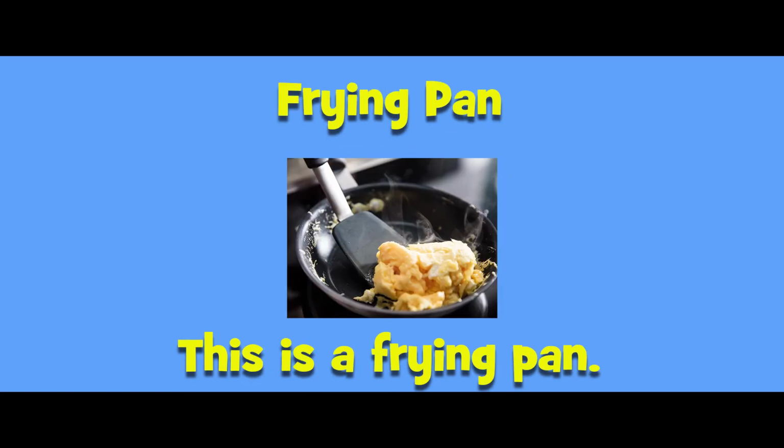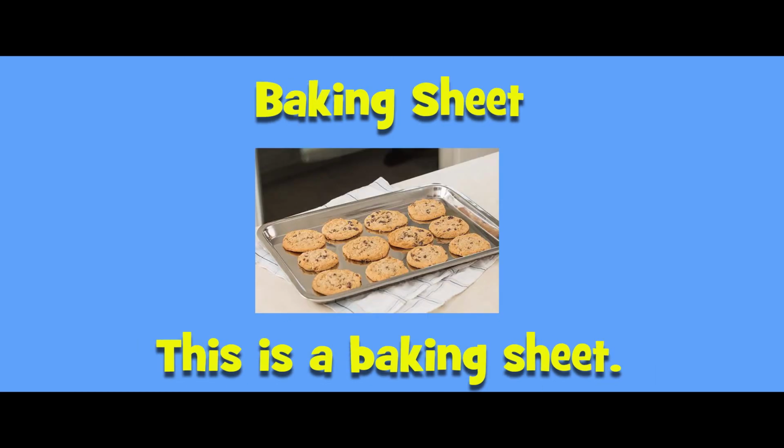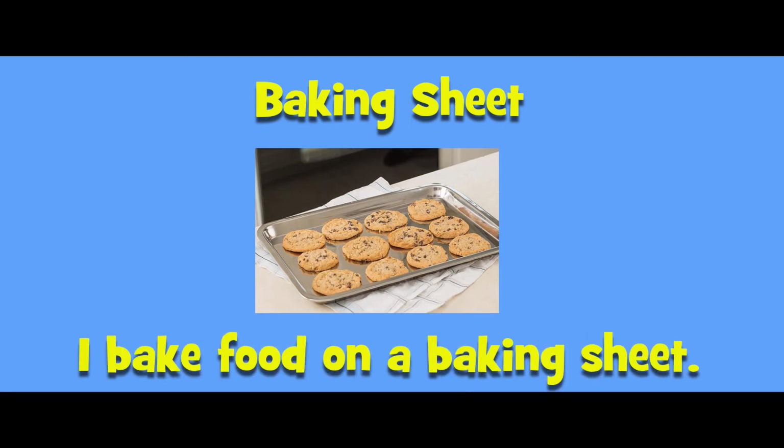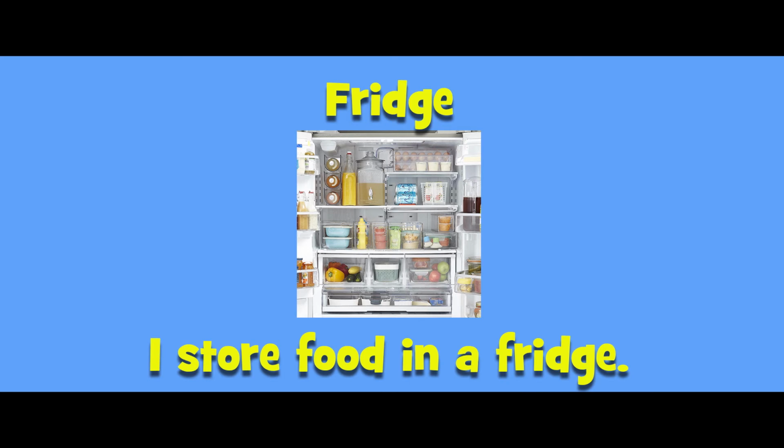This is a frying pan. I fry food in a frying pan. This is a baking sheet. I bake food on a baking sheet. This is a fridge. I store food in the fridge.